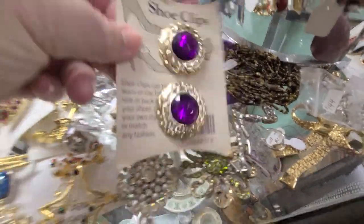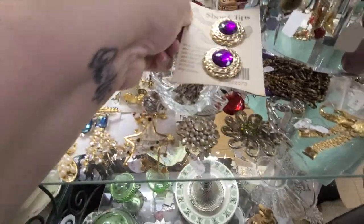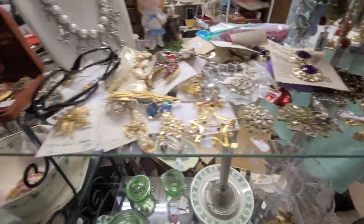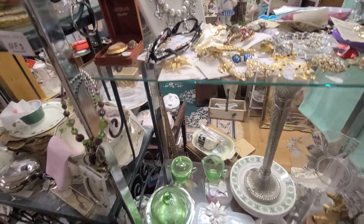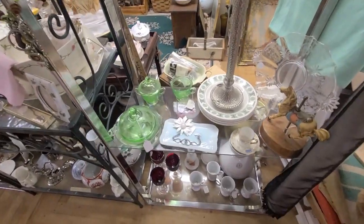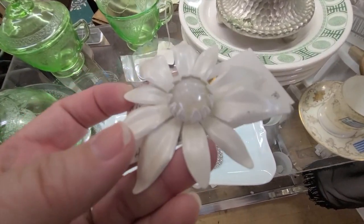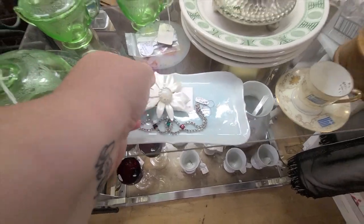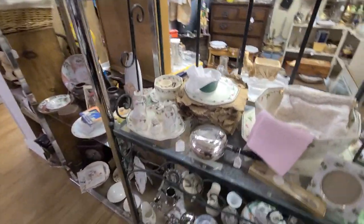I have been finding so many vintage shoe clips lately. Those were a little too blingy for me, so I did put them back. I do like shoe clips though, and I also like vintage brooches. I have a massive collection thanks to my grandmother. She got me into collecting brooches when I was very young. I started my own collection, and then when she passed away, I inherited over 100 brooches.